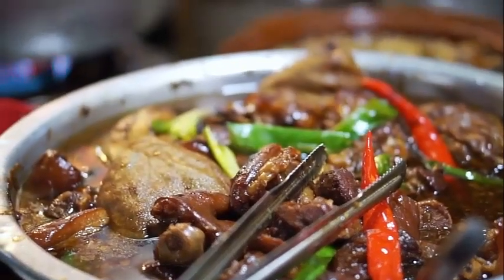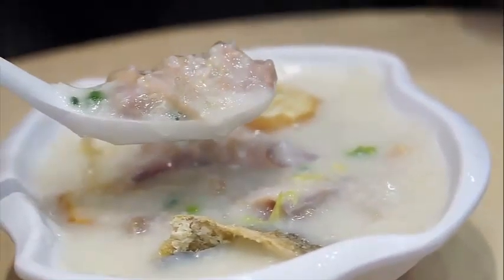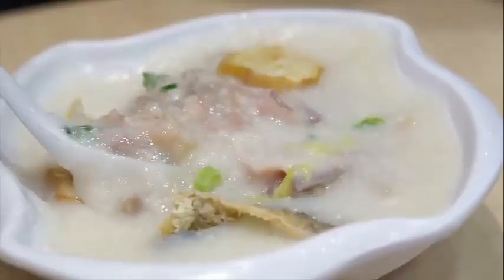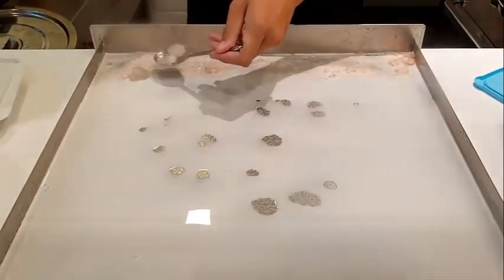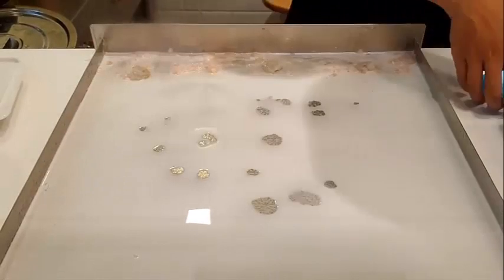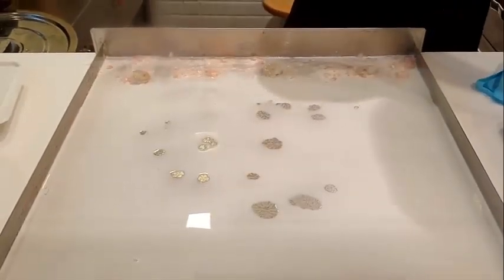Foods of Hong Kong. Hong Kong is renowned for its diverse and vibrant culinary scene that reflects its multicultural influences. From traditional Cantonese dishes to international flavors, street food stalls to fine dining establishments, here are some iconic foods you should try when visiting Hong Kong.